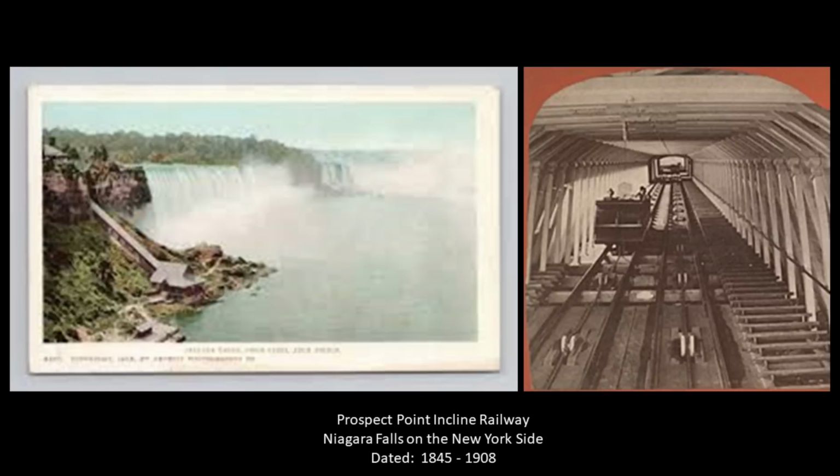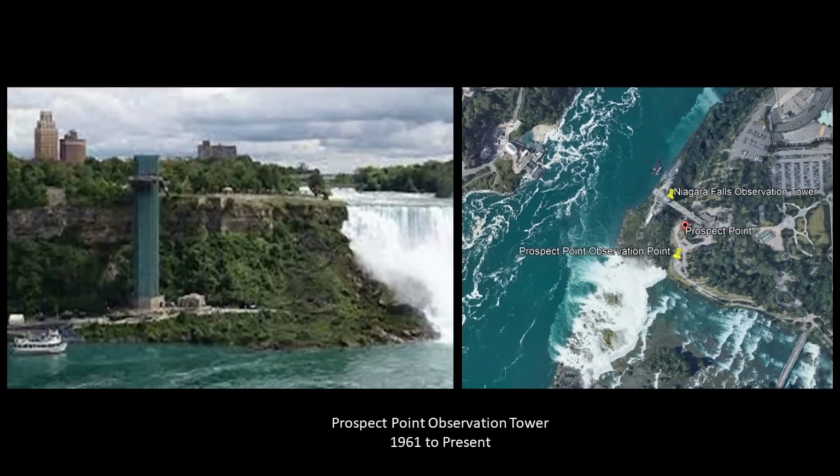The other historic incline railways of the Niagara Falls region between the United States and Canada included the Prospect Point Incline Railway at Prospect Point in New York, said to have been built in 1845 and completely removed in 1908 after an accident killed someone. It was then replaced by an elevator that operated between 1910 and 1960 until it closed and was replaced by the current Prospect Point Observation Tower in 1961.